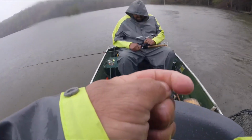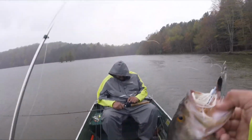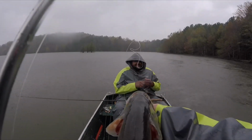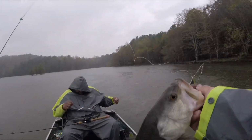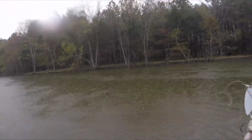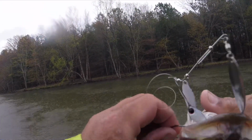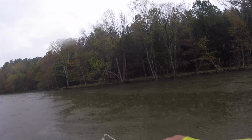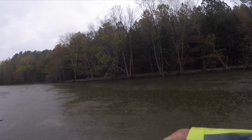Nice one there, boy. Hey, son, look at that mug, got hooked on both sides of his mouth. His trailer hook's on the left side and the other's on the right side. Check him out there, Pa. Hey, he hit it close to the boat too, boy. They might be right sitting out here. He's sitting out here on his flat, hadn't he? Son, yeah, he's got him locked in, he wasn't going nowhere.